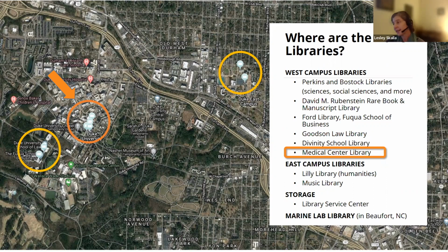But if you're a postdoc in the School of Medicine, you can still, of course, access all the materials offered at Duke University, the campus libraries, and vice versa. If you're a postdoc in a campus lab, then you have access to the Duke Medical Center collection.